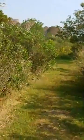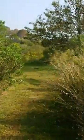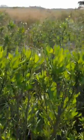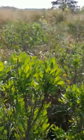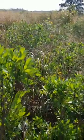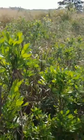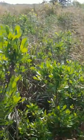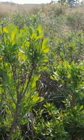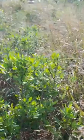All right, we're going to leave those alone and move down the path here. Now this is a great example of what we do here at Hammonasset. This whole section that we're looking at right here was mowed. Up until around 2014, it was mowed regularly, and it looked like a field, just a mowed lawn. We stopped mowing it. I believe it will be mowed every 7 years or something like that, just to keep it as a successional.